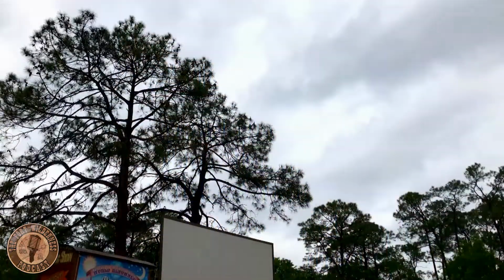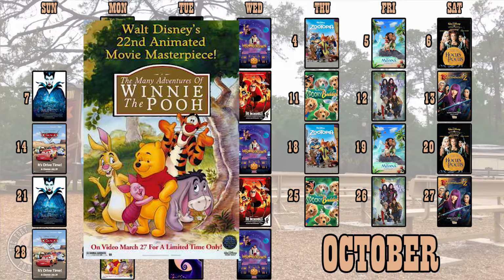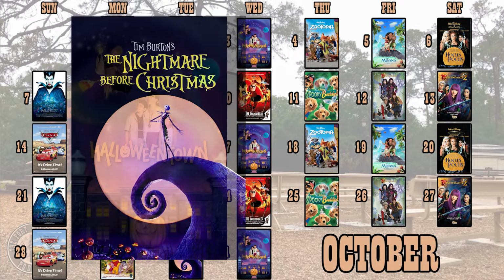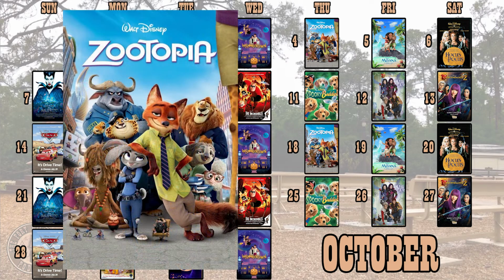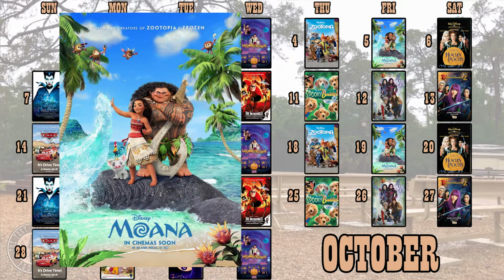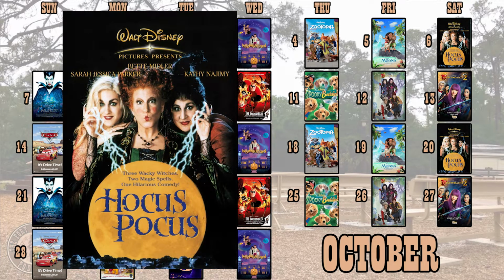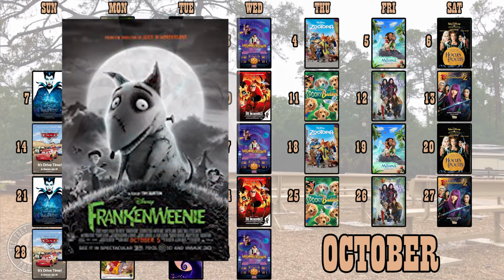The movie list for October is out, and we can tell you The Many Adventures of Winnie the Pooh is playing on October 1st. Tuesday, October 2nd is the Tim Burton hit film, The Nightmare Before Christmas. Wednesday will bring you Halloween Town, and Thursday will be Zootopia. Moana will play on October 5th, and on Saturday will be Hocus Pocus, which will finally be getting a sequel soon. Sunday will be Maleficent, and Monday will be Frankenweenie.